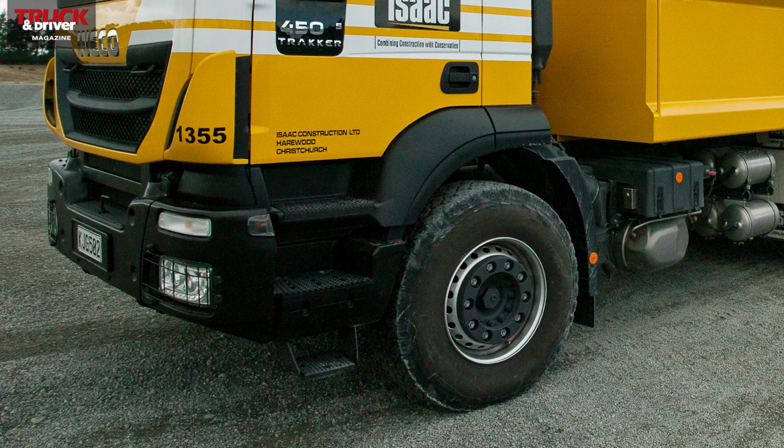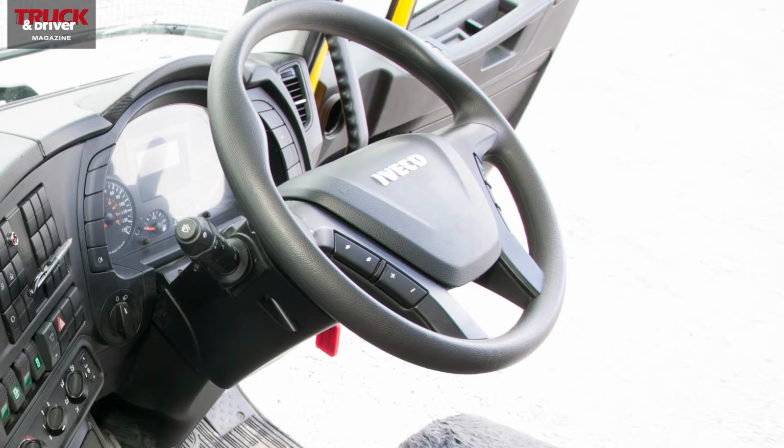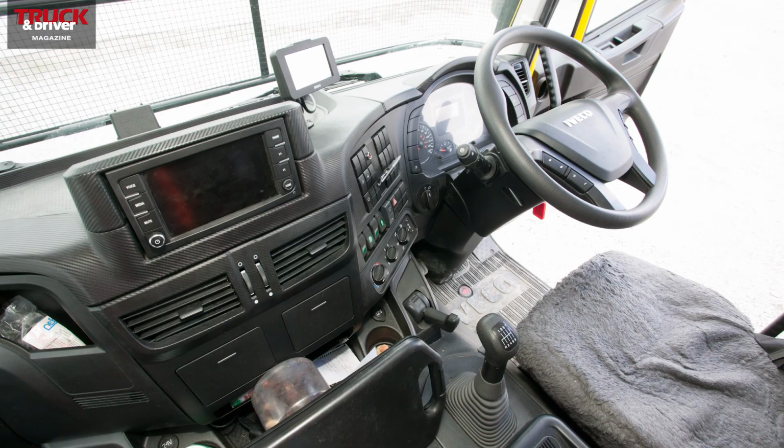Climbing up into the truck is easy, with 3 well-positioned and increasingly recessed steps. You can easily get both of your feet onto the top step as it's good, wide and deep. Once inside the cab, it's clean and practical, with good seat adjustment, giving the driver plenty of room to get comfortable.